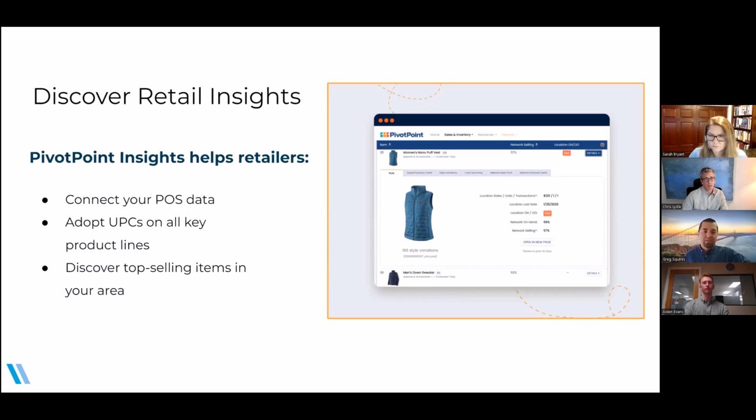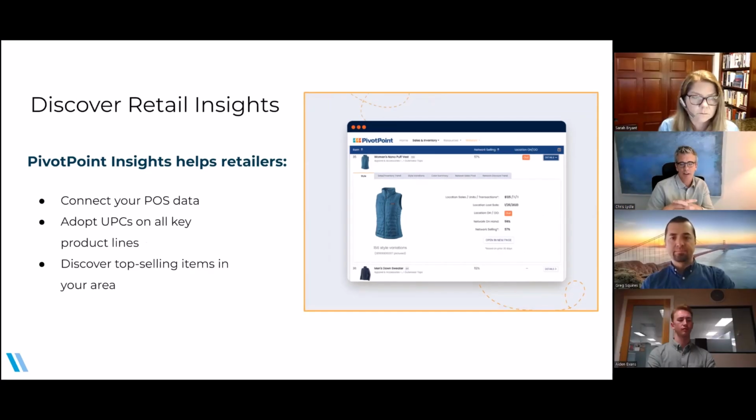That's right. And part of the insights data that you get when you're a PivotPoint customer is that you get access to your Google Business Profile results. And when we talk about product inventory views, all that data is available to you all. And you can actually see which products are being viewed the most too, right? So it's an additional data point to, these are the top items that are selling in your area. These are the top items that people are viewing on Google that are related to your business.